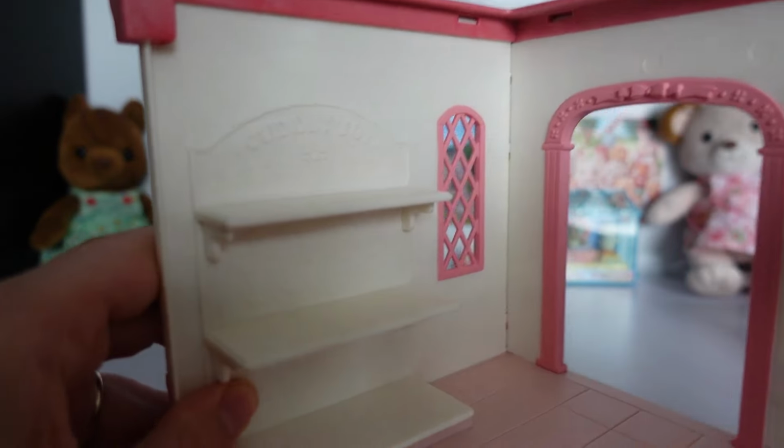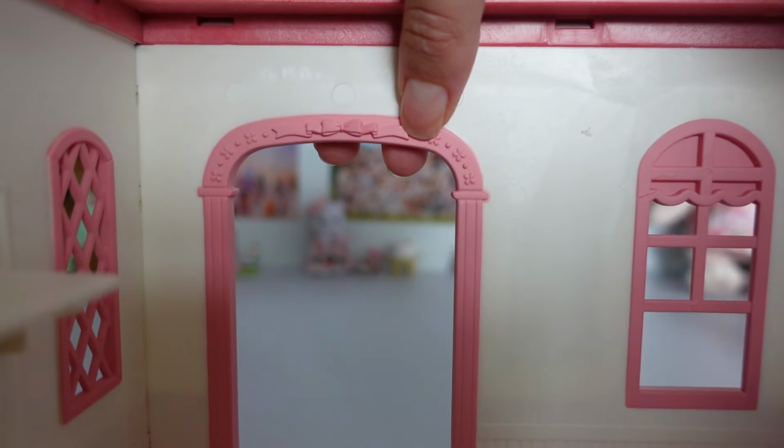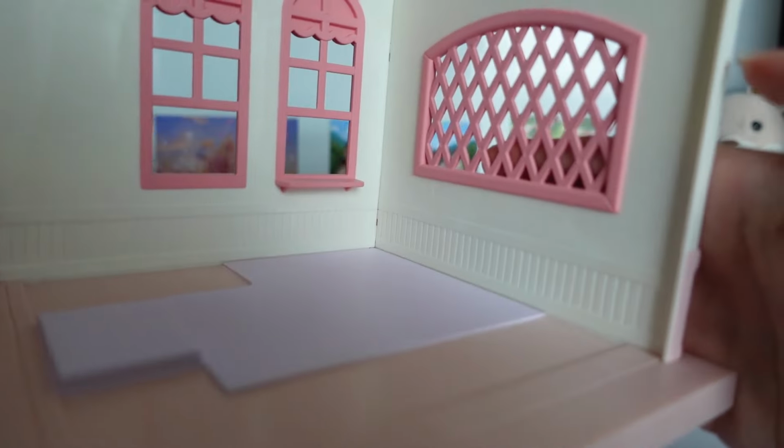There's a built-in shelf on the left, which has some really nice moulded details, like the cuddly toy writing at the top, and various different toys on the lower shelves. The door has this lovely arch shape, and a bow at the top, and more rounded windows on the other walls. The floor is a beautiful soft pink, and I like the panelling effect at the base of the walls too.